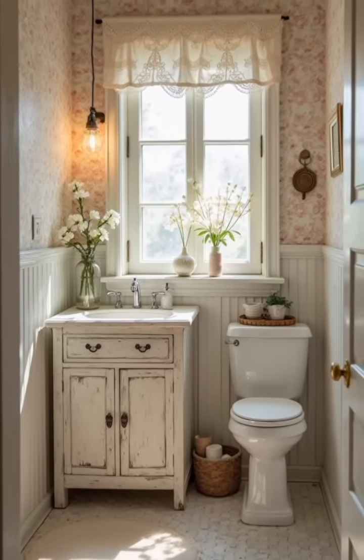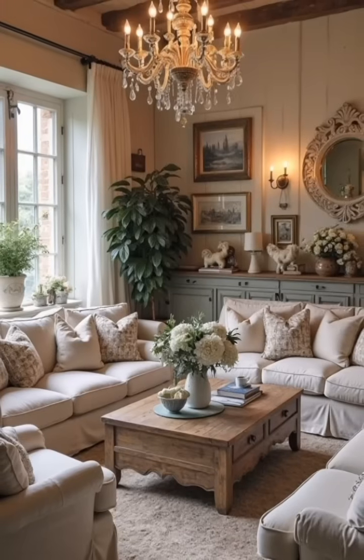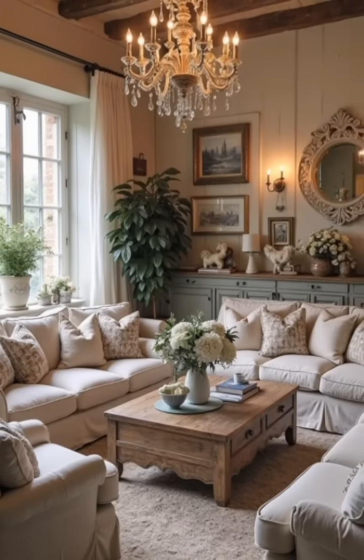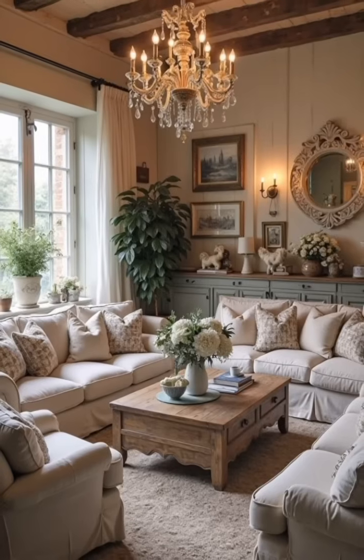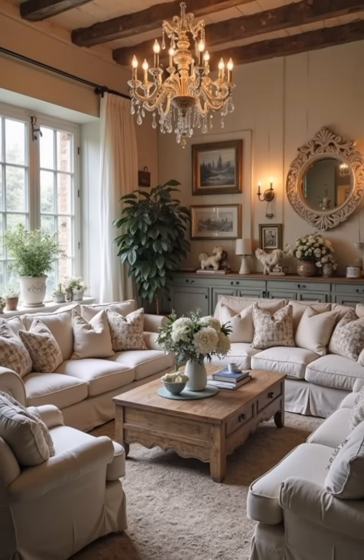Don't aim for perfection. Embrace chipped paint, slightly faded fabrics, and patina. These imperfections add character. The goal is cozy, not showroom perfect.